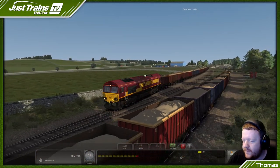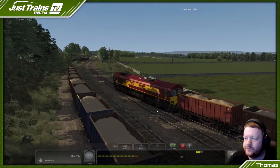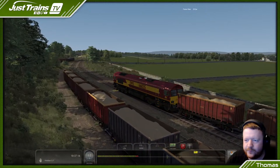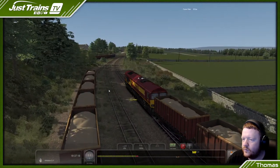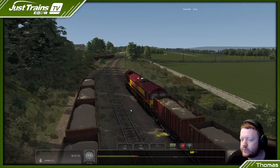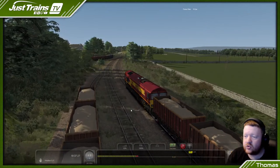We're going to stop at the ground frame, and then we will proceed. And you can see the speed goes up a little bit more. Back up, it goes up to 20 then. So there's no passenger operations coming down here, although I believe there have been some rail tours down here over the years. I was looking earlier on Flickr, and I did actually see a couple of Class 37 rail tours that managed to get down here.